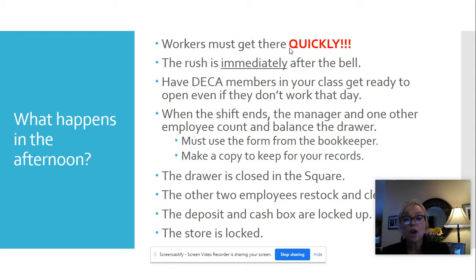And then make a copy of that form to keep for your records, so that when you go back at the end of the month to reconcile, you can make sure that the deposit that you made every day is what shows up on the bookkeeper's records. And then the drawer is closed, the Square is closed. The other 2 employees restock and clean.